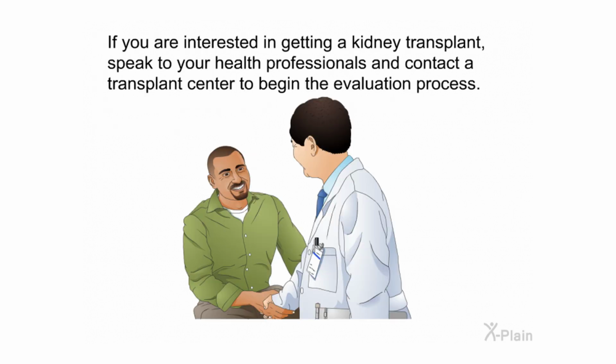If you are interested in getting a kidney transplant, speak to your health professionals and contact a transplant center to begin the evaluation process.